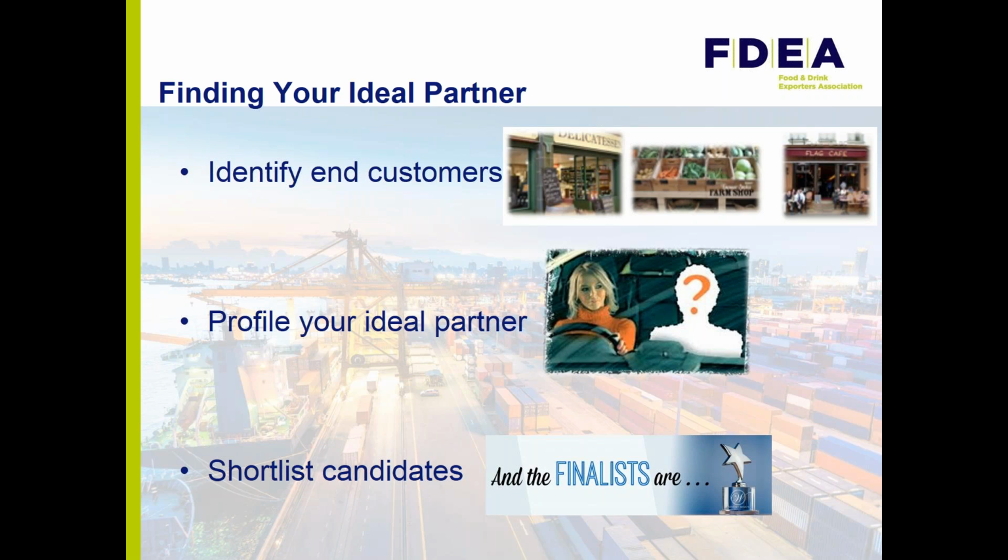Once you've shortlisted, say, 4 or 5 potential companies, you will need to go and conduct an in-market beauty contest. But prior to that, send each candidate a list of questions you want them to answer. We typically ask around 30 questions, including market information, but make the questions relevant to your needs. The answers are always useful, even if you don't go forward with those candidates.